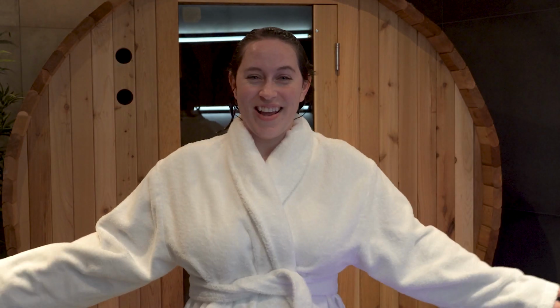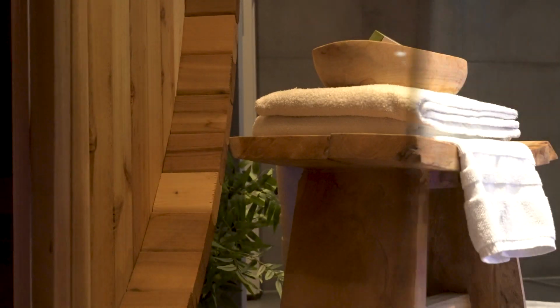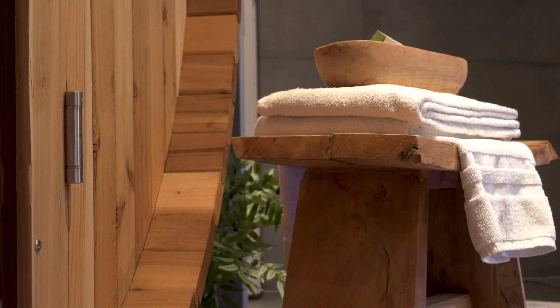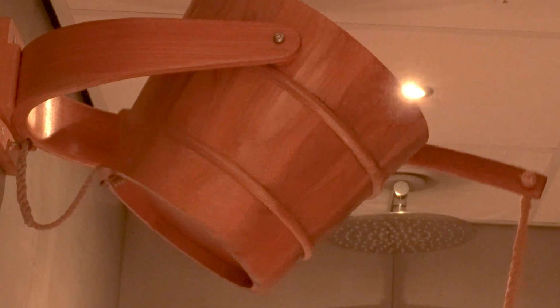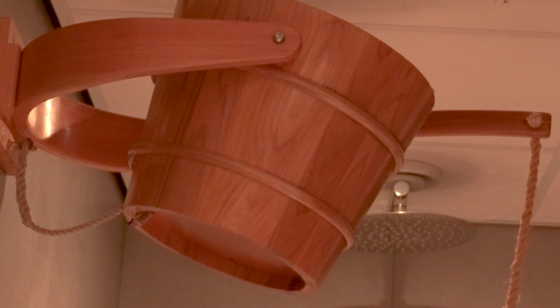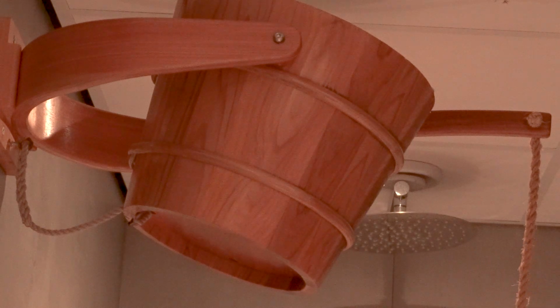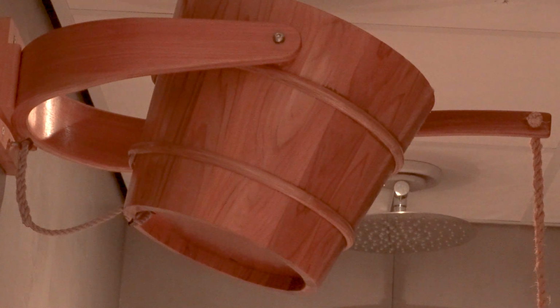And now it's time to sauna. Now I'm ready, fresh and showered, and ready to go in the sauna. Let's go. Here it goes. Oh my gosh. Oh, I don't want to do this. I don't want to do that again. How do people jump in frozen lakes?